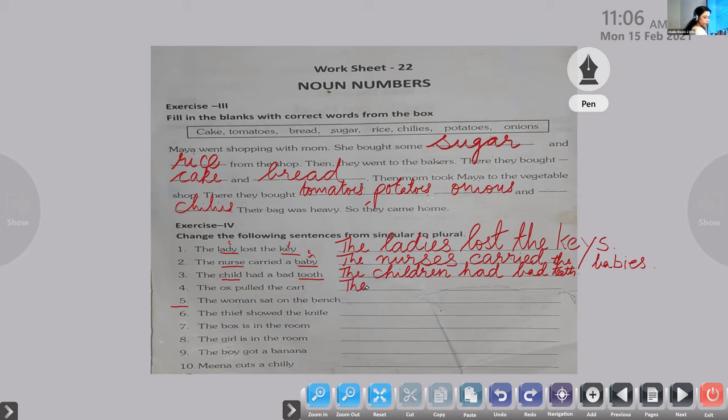Haven't we learnt it? All of you take page number 15 in your workbook. Just check the word. Ox, what's the plural form for ox? It is oxen. Write it there. The oxen pulled the carts. What's the plural form for cart? It is just add S at the end of the word. If these rules are not applicable for any of the words, just add S.